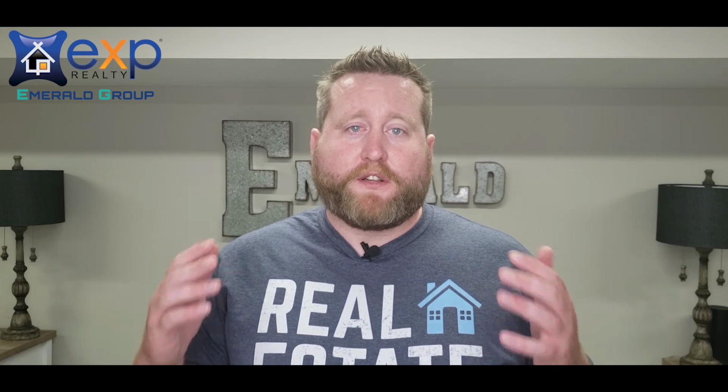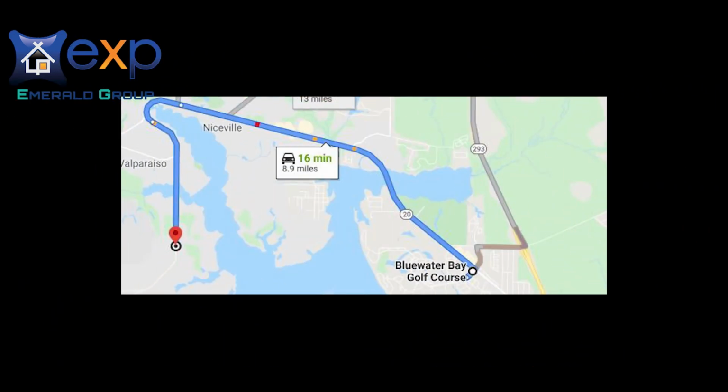Speaking of its great location, let's talk about some of the key points. You've got Eglin Air Force Base is going to be a short 16-minute drive to the east gate.